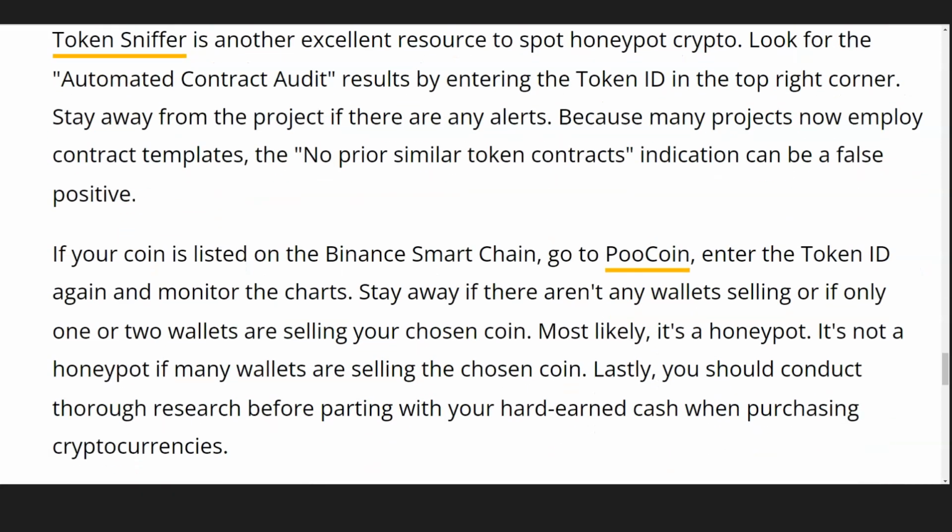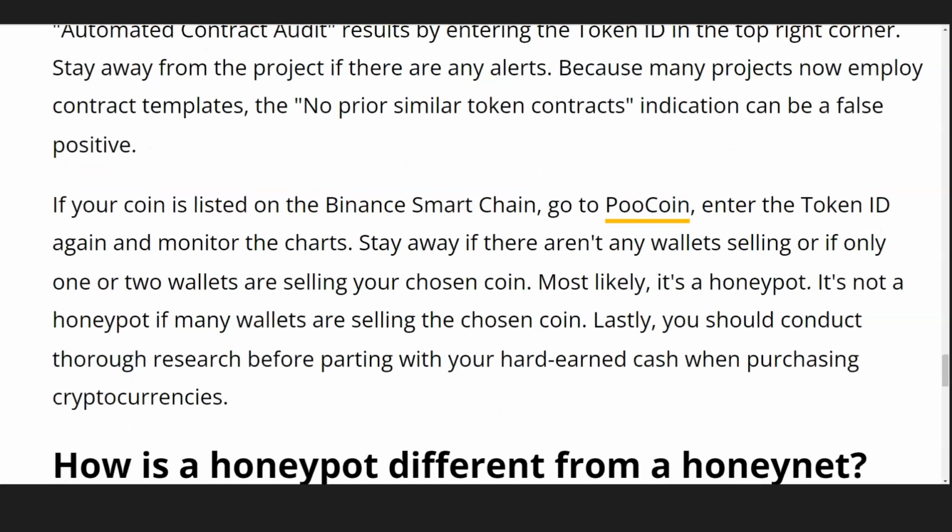All right, if the coin is listed on Binance Smart Chain, go to PooCoin. Enter the token ID. Stay away if there aren't any wallets selling. So if you don't see anything selling, something's wrong. Or if only 1 or 2 wallets are selling, you're choosing a coin that most likely is a honeypot.